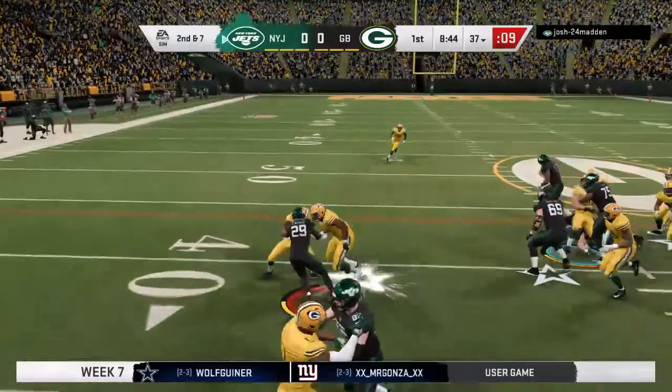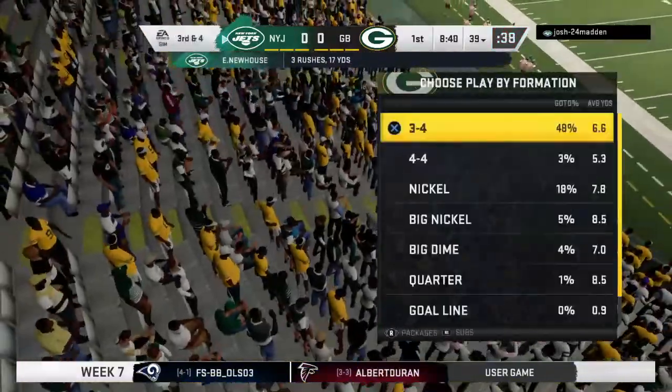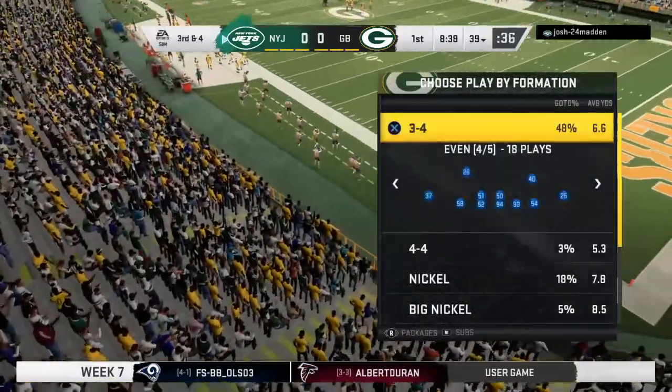Now a handoff here to his running back. Three yards on the pickup. That's going to set up an interesting third and about 4 to go.